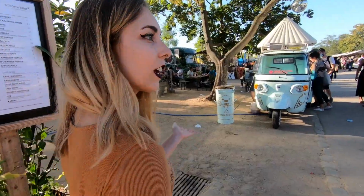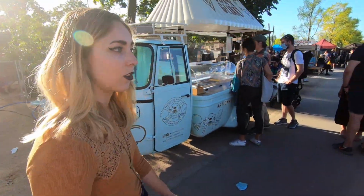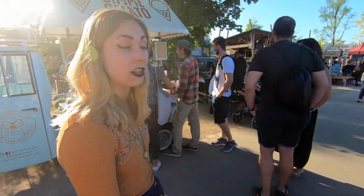People in Berlin love flea markets, and this is a big one. As you can see, they're selling all kinds of wares. You can get pretty much anything here. There's art stuff, but there's also like secondhand gear as well.